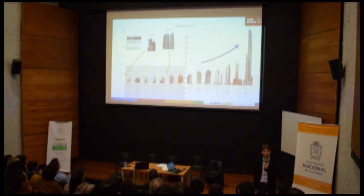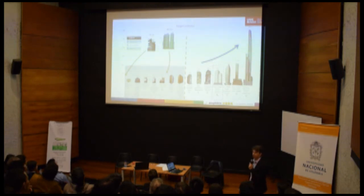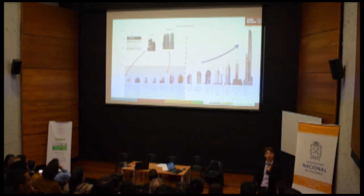We have, and these are very popular internationally, you can see, this is in Hong Kong. It's a skyscraper where all the scaffolding is made out of bamboo. So this is 40 meters of scaffolding with bamboo.